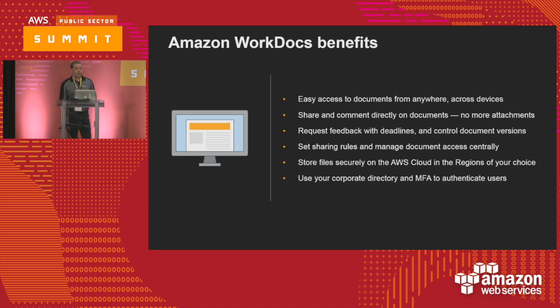I can utilize all of those AWS cloud resources, take advantage of at-rest encryption, again, in the region of your choice. You choose where WorkDocs is going to operate for your organization, and your data will stay there at all times. WorkDocs also supports Active Directory integration, as well as building on the capabilities of Active Directory's multi-factor authentication for a really high level of authorization security up front.